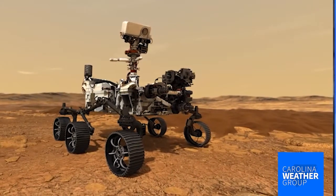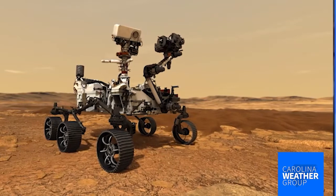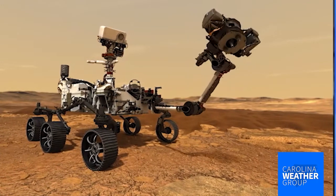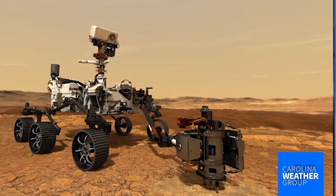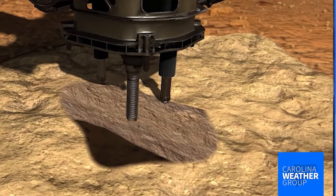are going to be packaged in a way that they can be picked up at a later date and brought back to Earth. We're not quite ready to put boots on Mars yet. That's a goal, but it's a goal that's pretty far into the future. As a step between now and putting boots on Mars, a robotic mission that could pick up those cache samples and bring them back.